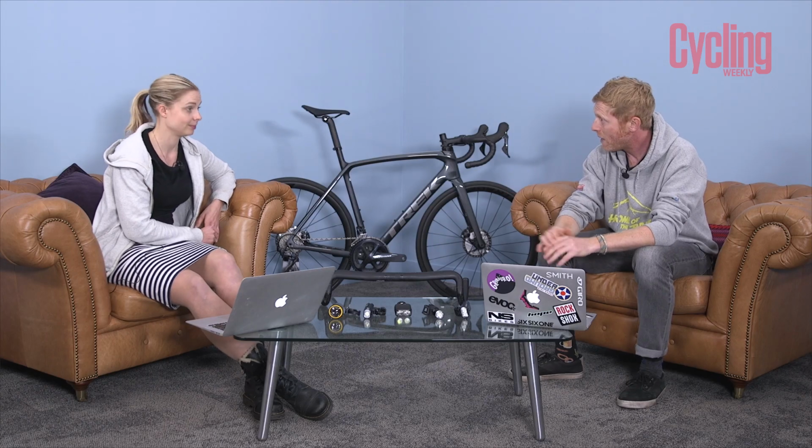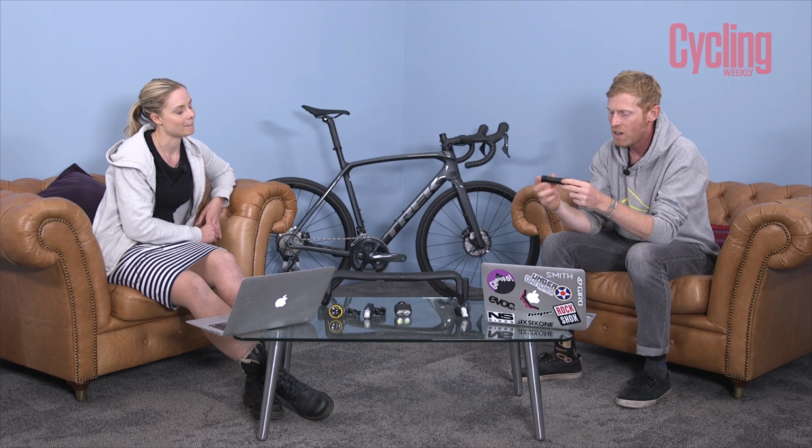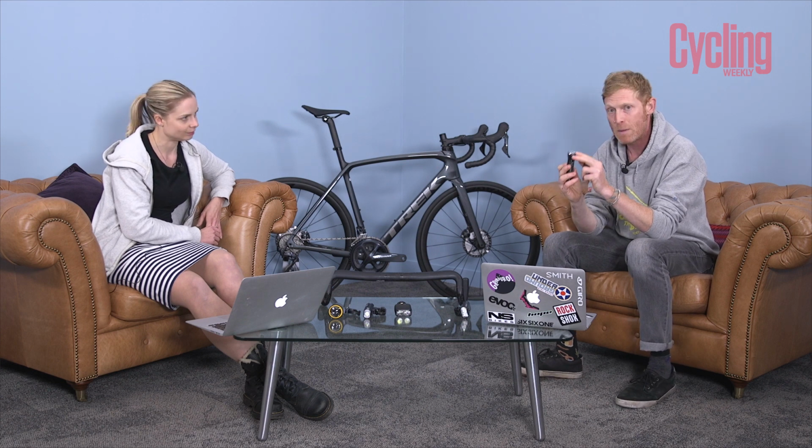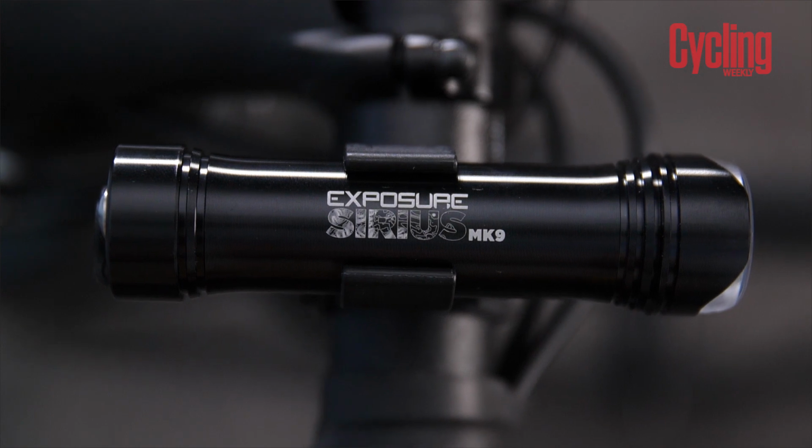So moving next, we have the Exposure Sirius MK9 Day Bright. I'm going to call it the Sirius from now on, okay? I mean, you've got to love an exposure. Who doesn't love an exposure? So for those people that don't know, Exposure is a British brand. They make these in-house. So everything's machined, even the lens itself, they manufacture in-house. And it's backed up with a pretty formidable customer service.